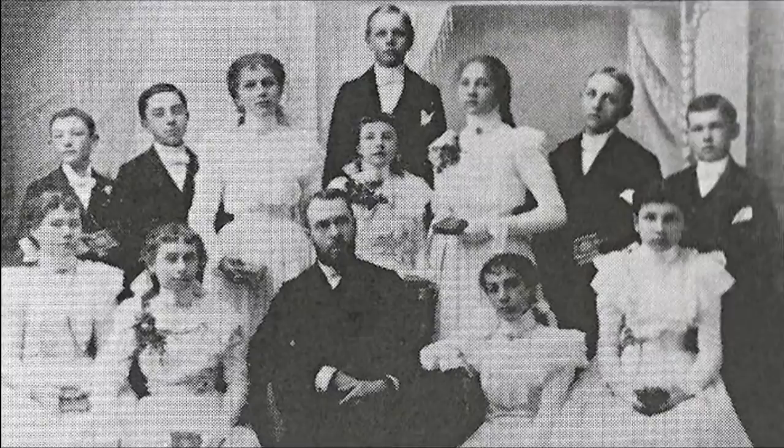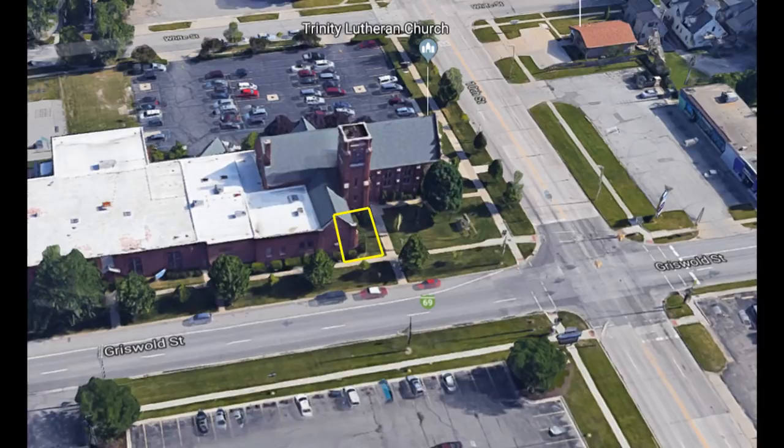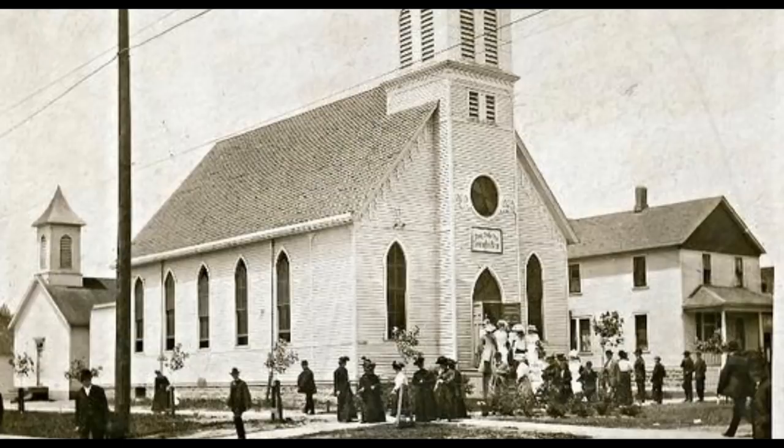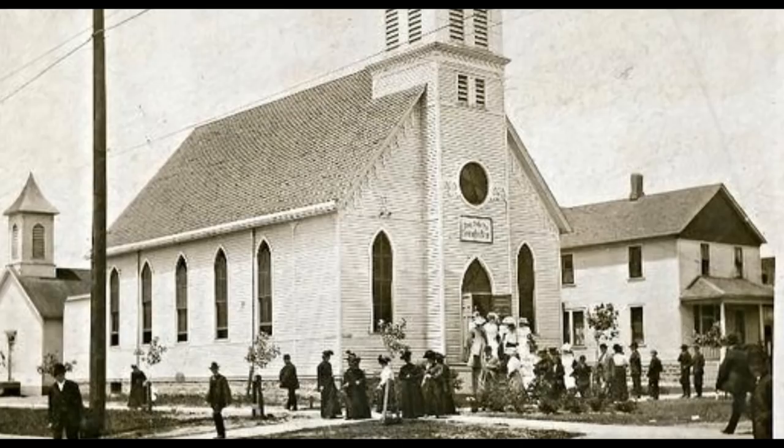Looking down from the satellite view, inside that yellow rectangle, it shows where the first church was built. The front of the church actually faced Griswold Street. The second church was built in 1899, and that's represented by the red rectangle, and it faced 10th Street. They worshipped in the first church while the second church was being built. And in this photograph here, you can see both churches. And then the house or the parsonage over to the right, that's where the current church was built.